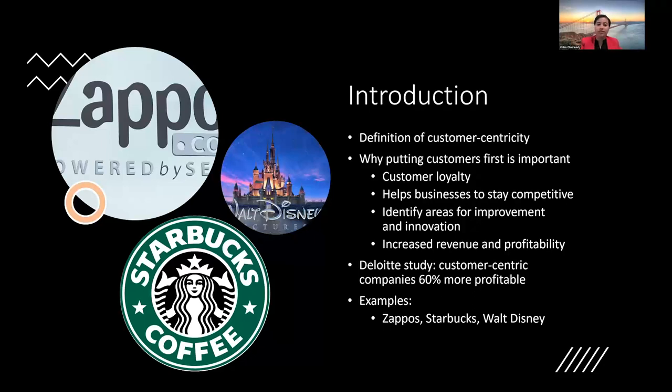In all of these three companies, customer experience is something that is prioritized. They invest in creating memorable and personalized experiences for their customers. By doing so, they have been able to build strong brand loyalty and create a competitive advantage in their respective industries.